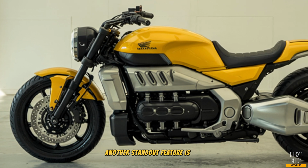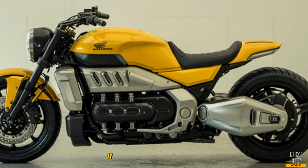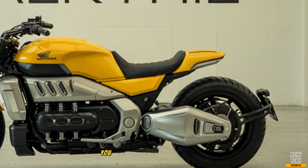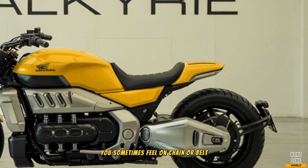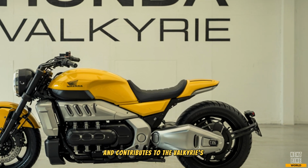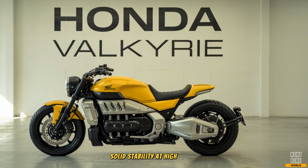Another standout feature is the Valkyrie's shaft drive. It delivers smooth, maintenance-free power delivery without the lash or slop you sometimes feel on chain or belt-driven cruisers. It's quiet, reliable, and contributes to the Valkyrie's rock-solid stability at high speeds.